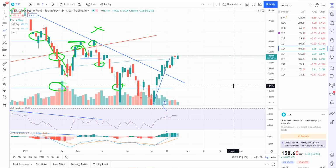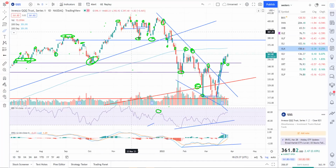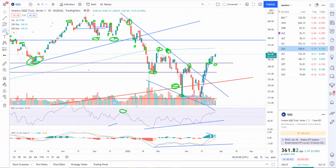Maybe one final move higher, like with triple Qs, right into this simple moving average up around 368.50, potentially all the way up to 377.48. That was your former support area. That's the zone of resistance. So I'm looking for maybe a final move up into there, and then for this to roll over and start that next leg lower.